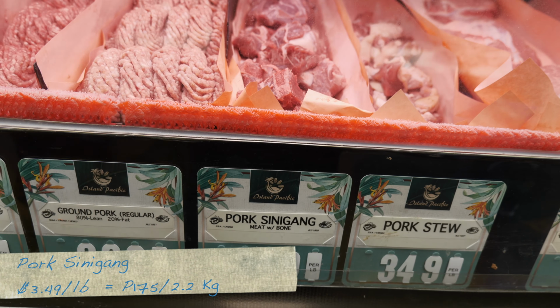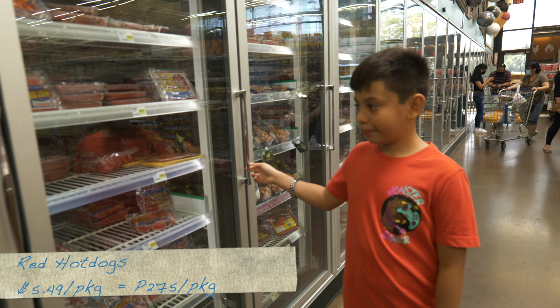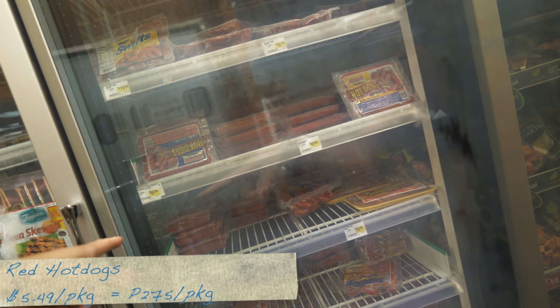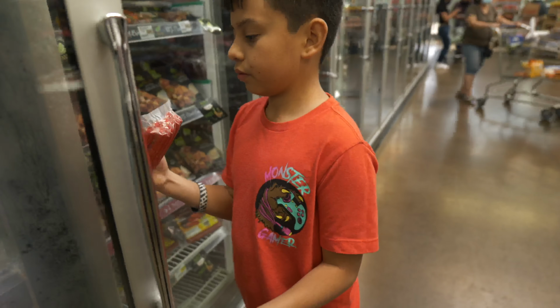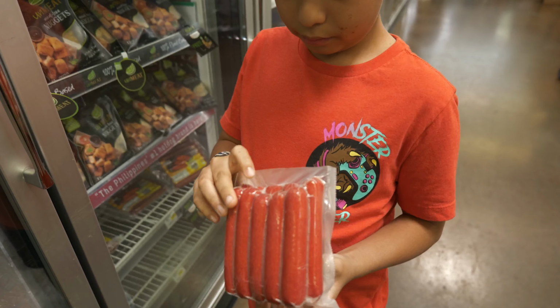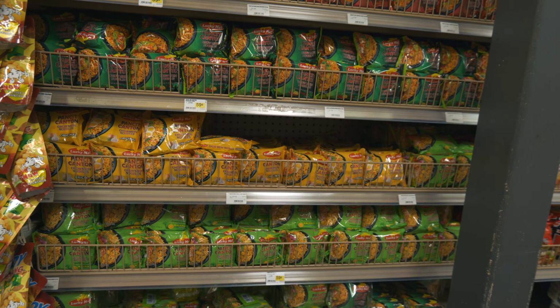So that's nice because it already has the bone in there, and that adds more to the flavor. All right, Kuya, let's get some red hot dogs here. How many? Just one package right there is good. What is that, $5.49 for a package of red hot dogs? Yep. Okay. 10 hot dogs. Sounds good. After we finished checking all the boxes on our list, we needed to get some extras to take home.